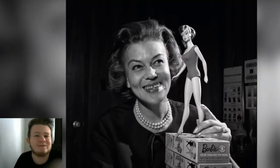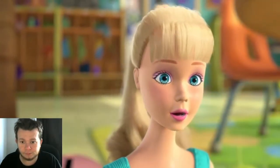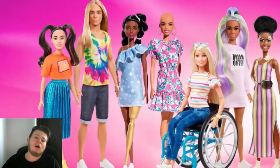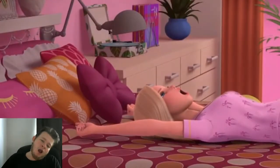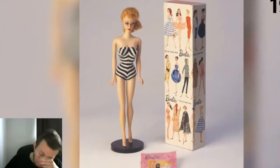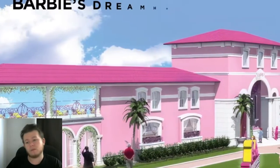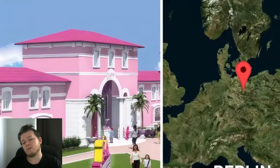I love that. She may have started out as a simple doll, but today the brand is much more than a pretty face, growing into a billion-dollar franchise that spawned cartoons, video games, and live-action movies. Since her creation in 1959, generations of little girls have dreamt of visiting Barbie's Malibu mansion, and back in 2013 they got the chance with the opening of Barbie's Dreamhouse Experience in Berlin, Germany.